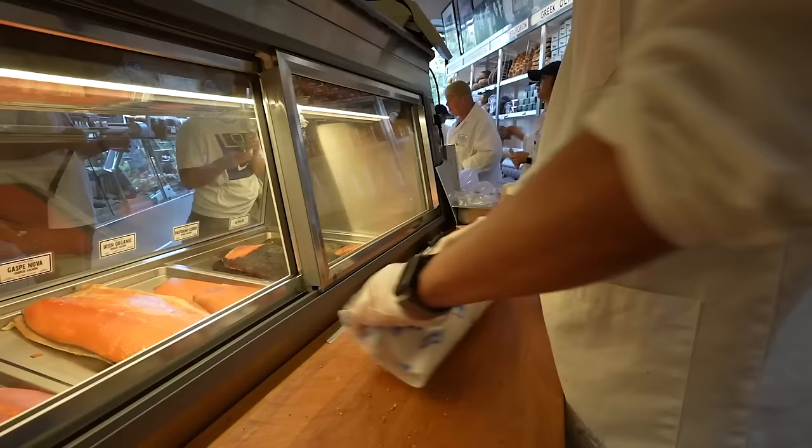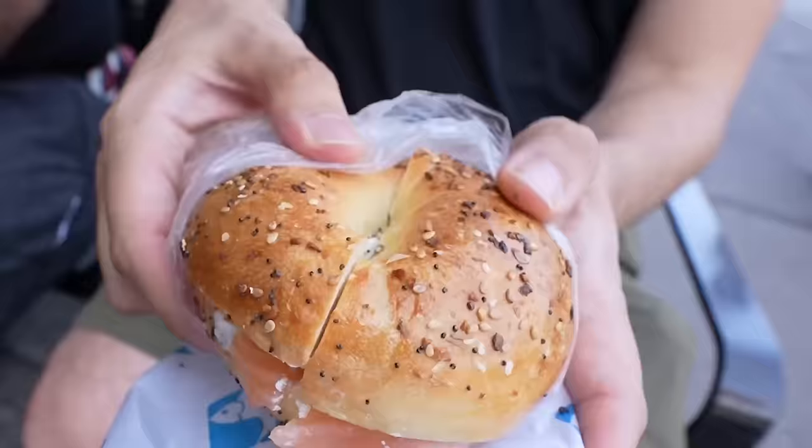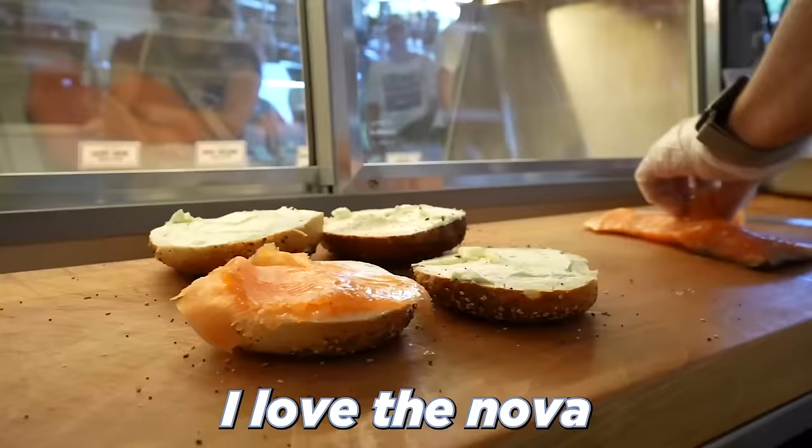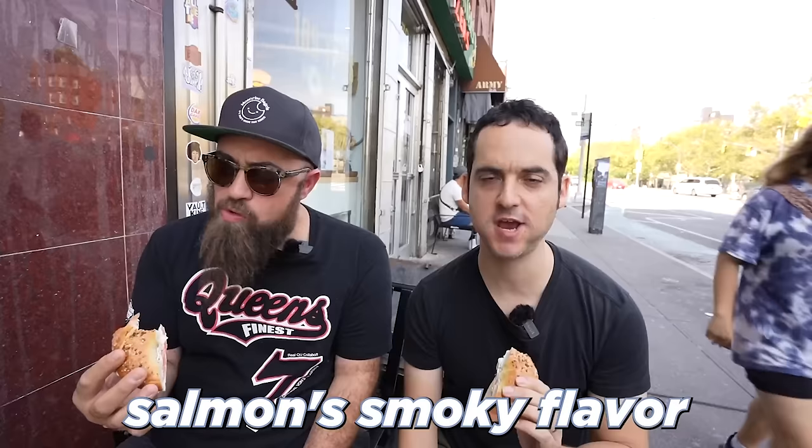All right, we got our prize right here. Heavy bagels. We got the classic right here, $17. This may be one of New York's most expensive bagels, okay? Let's try this. I love the Nova salmon smoky flavor. Different than your typical belly lox, which is a lot saltier.